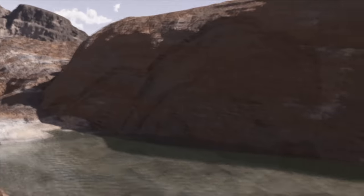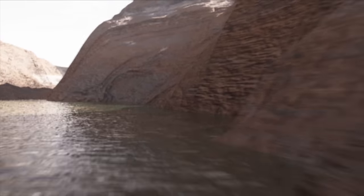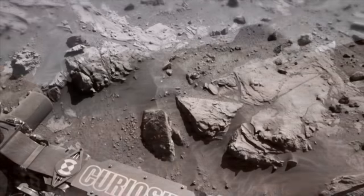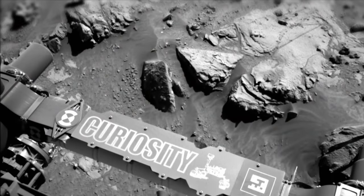It may be a long time yet before we know if there ever really was life on Mars. But we know that Curiosity is there, and that's a terrific start.